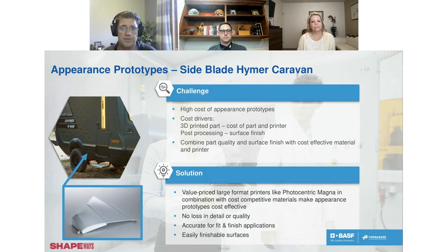So one of the companies we're working with is Photocentric, and their Magna machine, which is coming, is large size, right? And so the challenge is to have a big part that is of high quality that can be utilized. And you can kind of see in that, hopefully you've got it, you maybe have a bigger monitor than I do, but that panel that's called out there is part of the rocker panel on an example vehicle. And coming to the finish process with a part that doesn't need to be sanded, doesn't need to have any special treatment other than just being coated like the rest of the body panels, really leaves us with a huge efficiency gain in this appearance prototype market. So that touches on the appearance prototypes application here.